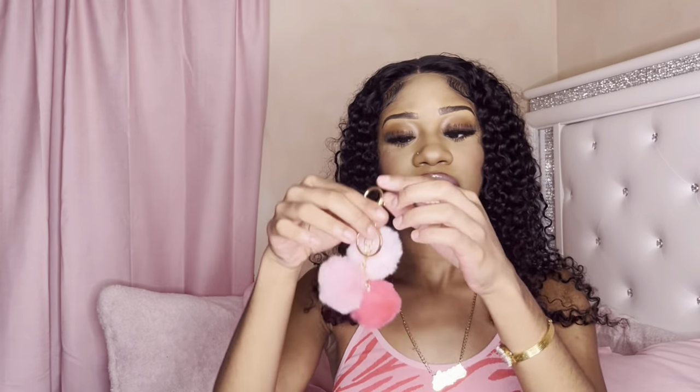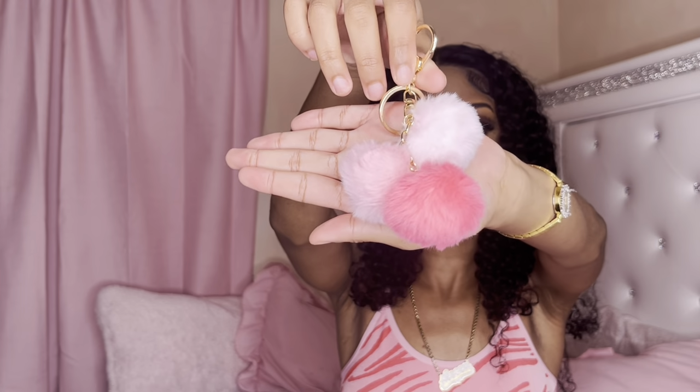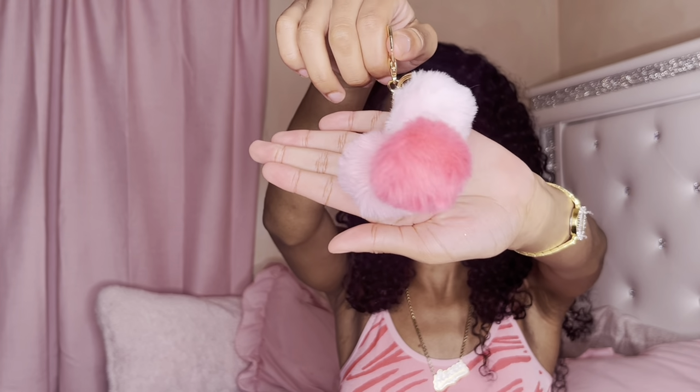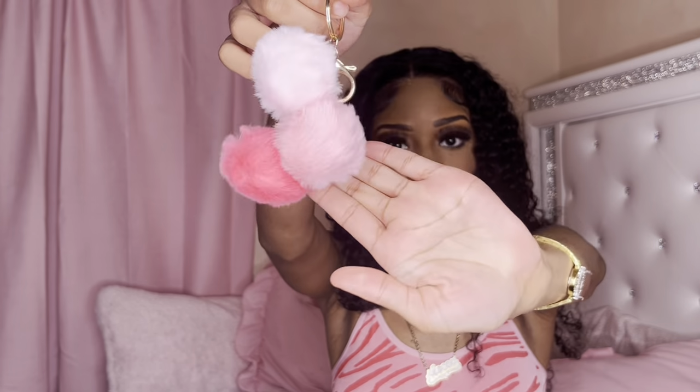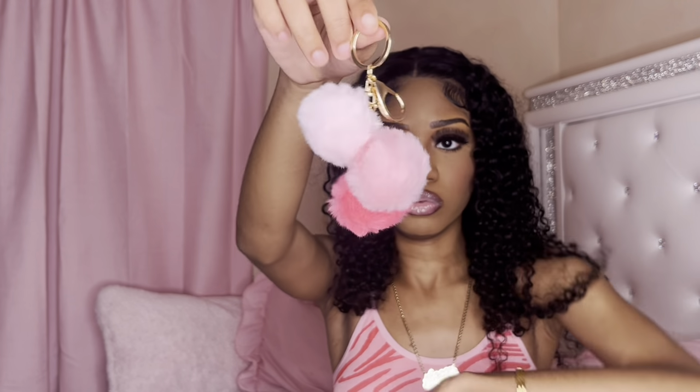The next keychain I have is like three pom-poms. They three different shades of pink, not two, child. You see it. Real, real cute. Giving Barbie. Yes, you see that hole. I feel like this would be cute on like a black bag. And you just put this on a black bag, it would just bring out the black in the bag. I don't know if y'all get what I'm saying, but yeah.